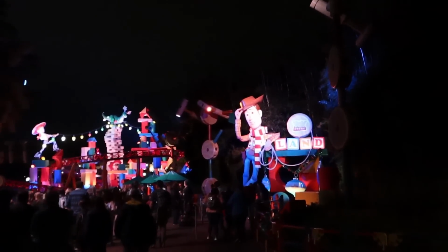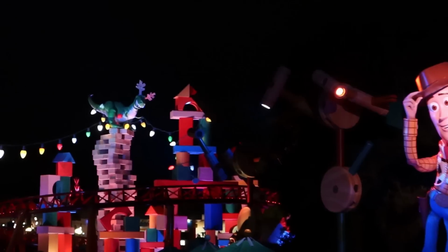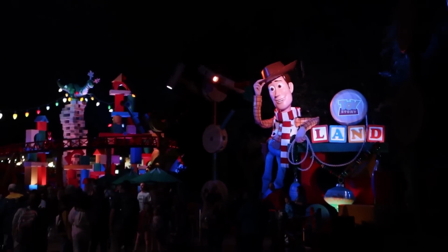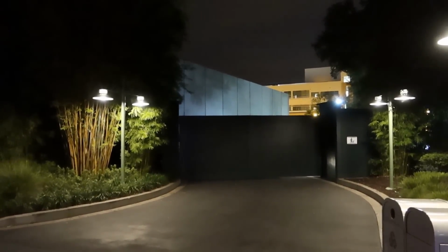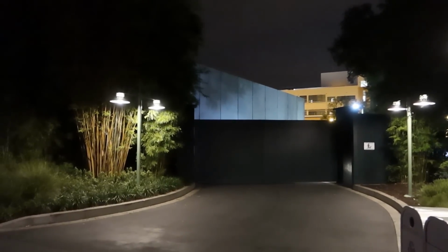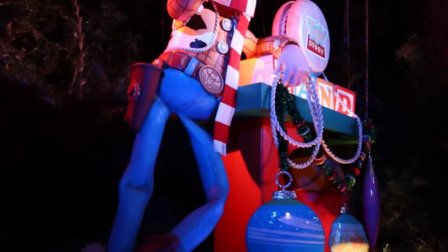Oh, look. Woody has his scarf on. Rex over there has some antlers on. But I think the thing that I am kind of blown away by is that if we turn to our right, there's totally a building over there now. That's going to be the new barbecue restaurant here in Toy Story Land. I didn't know that there was a building there. I thought they were just clearing the land, but seems like they're moving a lot quicker than I thought they were. Oh, there's also garland out here on the Toy Story Land sign with Woody.